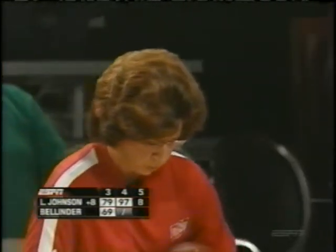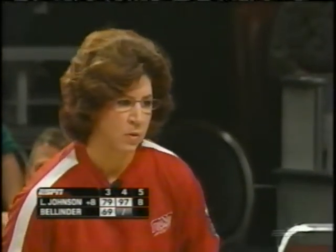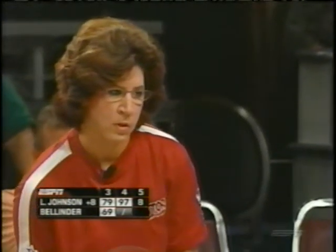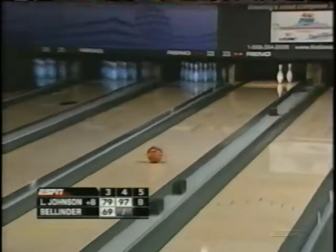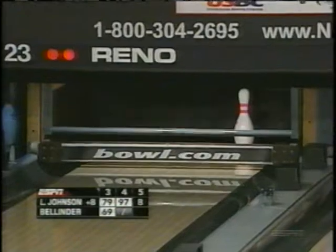Well, I think we saw earlier where someone went light on one lane and then made the adjustment on the other lane. It's an easy thing to do. Cross lane 3-6. Got to watch the chop. Oh. Wow, what a bad break. She goes from 8 pins ahead to 3 pins behind.